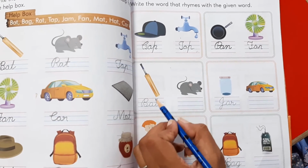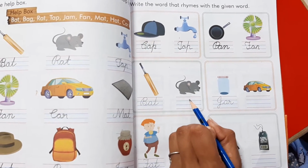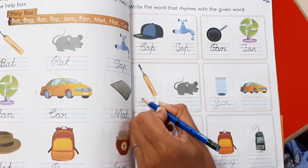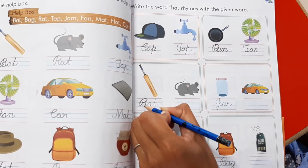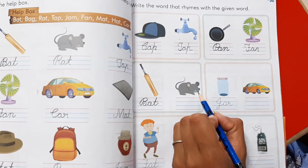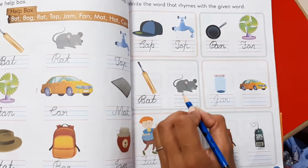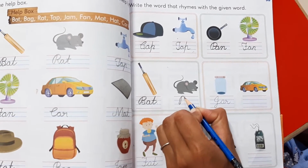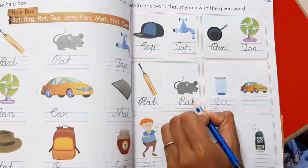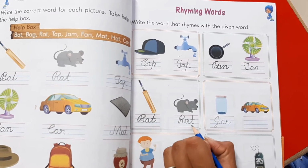Okay. Next, bat, rat. We will trace B, A, T, and this is rat. Bat, rat. So R, A, T, rat. Bat, rat.